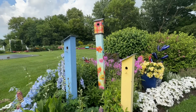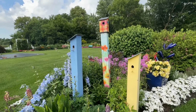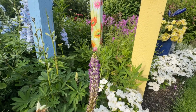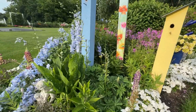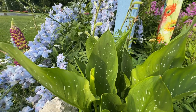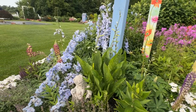So I love the birdhouses in the garden. As I mentioned, I love having little accents, little hard goods in the garden because I think they add so much character. Lupin, there's a few lupin still holding on. This is the blue and white or purple and white bicolor. Here's another one of those surprises, another calla lily. And this one, I'm seeing a bud or a bloom form. So this is another surprise plant that really shouldn't be overwintering here in my Michigan garden.